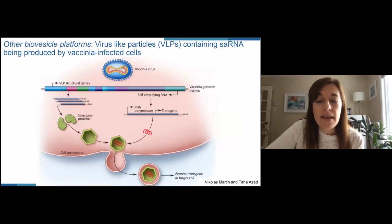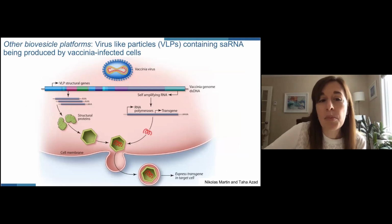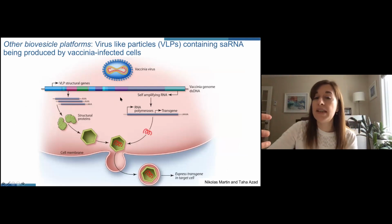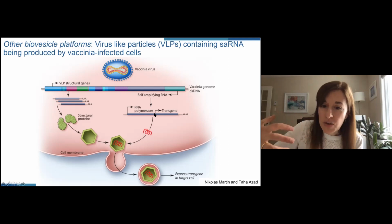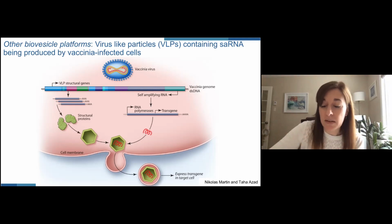And this is indeed work that Nicholas and Tahar are really moving forward in the lab, and it's another clear example of how this platform can be used. And in this case, the idea is that the virus will express all the components to form these biovesicles that are VLPs, as well as the information to have this self-amplifying RNA expressed and loaded into these vesicles.